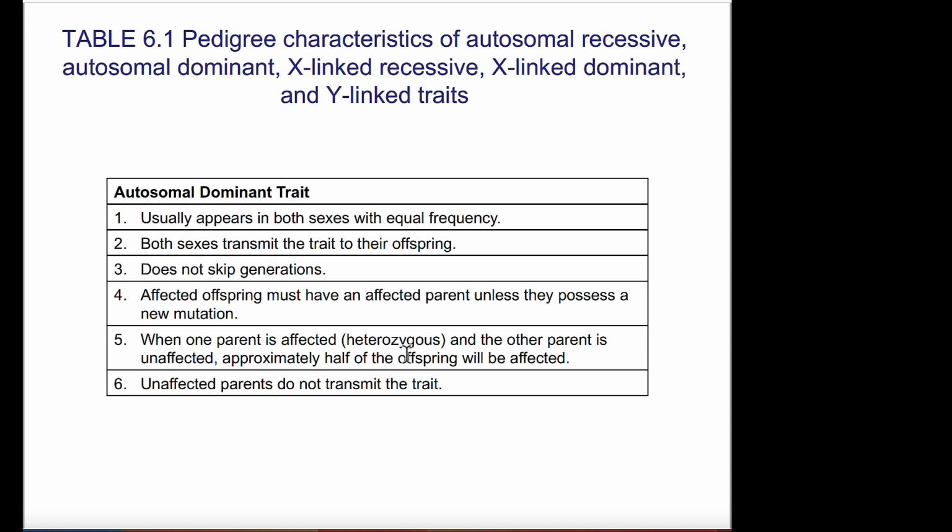In dominant traits, the frequency is much higher, and it's equal among sexes, but it still tends to show up every generation, so there's no skipping of generations as we saw with the autosomal recessive. The affected offspring must have an affected parent unless they possess a new mutation, which is not very likely. When one parent is affected, the other parent is usually unaffected. So what you tend to see is half of the offspring will be affected. If the parent is unaffected, they do not pass or transmit that trait on to the offspring.